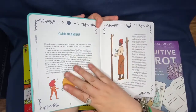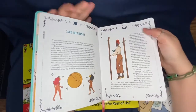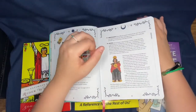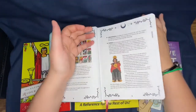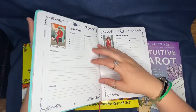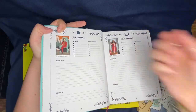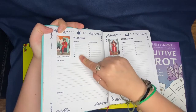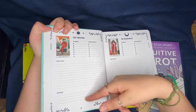So we have a little section here that you can read on the card meanings, and then I'm not gonna show you because my writing is super messy. So I'm gonna start on a page that I haven't done any writing, so the Emperor will start here. So yeah, it shows you a picture of the card, and then you have a section here for some keywords, correspondences, reflections, and then reversal meanings.